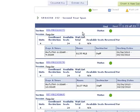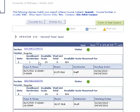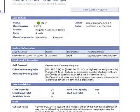Then we're going to have to drill down to the next level, because it doesn't really say anything here on this information. It just says there are 24 spots available and that it's open. But if you go down further, you'll see that it says department consent required. So you need consent of the department, the Romance Language Department, in order to get into this course. So it's important to know that.